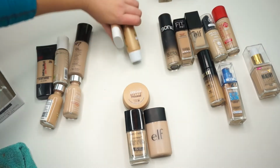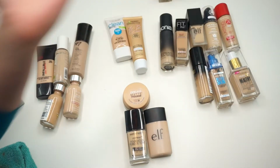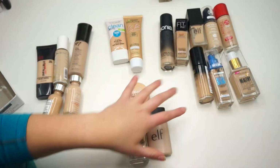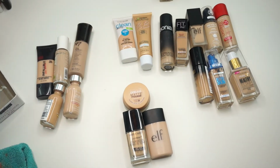These are BB creams. So honestly, I'm only keeping 2, 4, 6, 8 foundations, which is still a lot of foundations, but I'm only keeping 8. Three I'm trying, two are BB creams, and two are mix-ins. So that's not too terrible. I can get by with that.